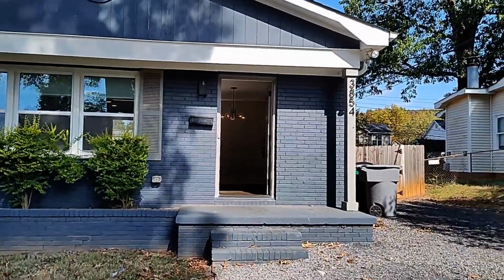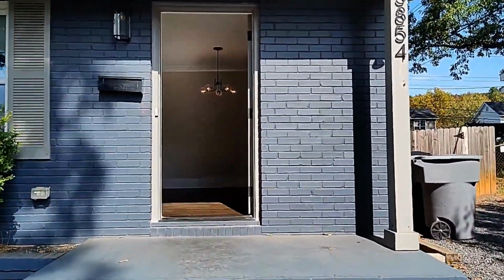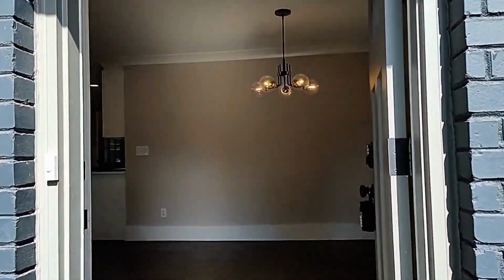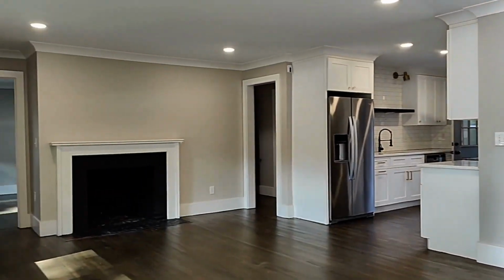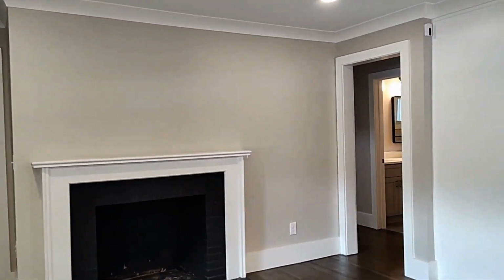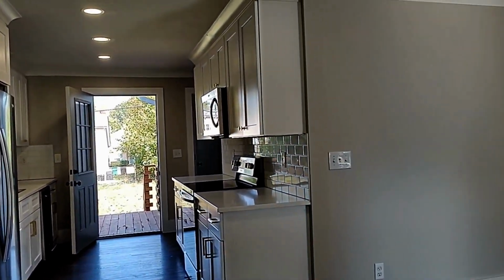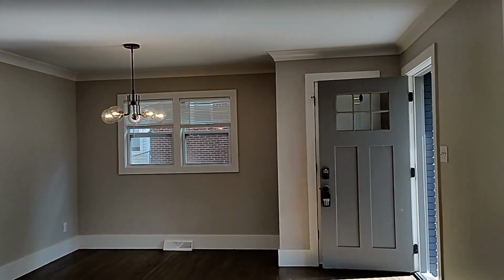So as you can see, the property has a very large driveway, great for lots of parking. As we enter the home, we find neutral colors, wood floors, modern fixtures. We step into a large, great room area. It's open to dining.